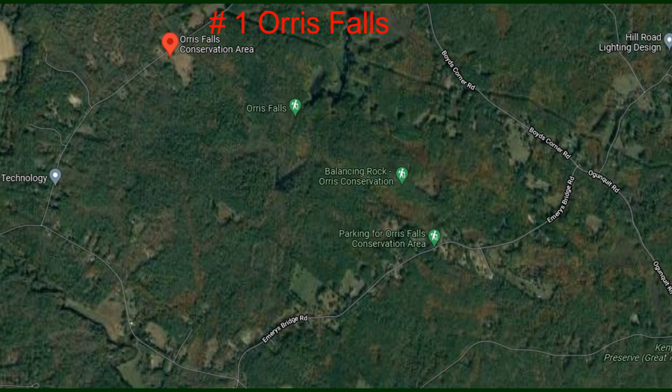So the moment we've all been waiting for, hike number one. The number one rated hike in southern Maine is the Orris Falls hike. This place is just cool. It's got a balancing rock and an old foundation and beaver dams and a falls and huge rocks in the scenery. It's got a peak you can climb if you want, a pretty lake. So this one, in my mind, was really the nicest hike of all we did in Maine.